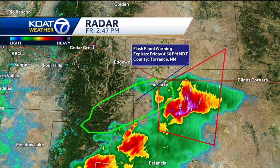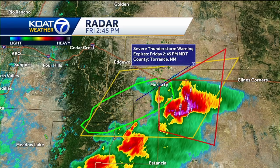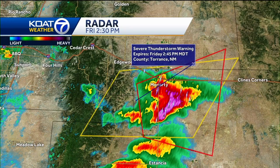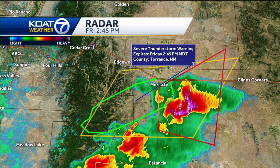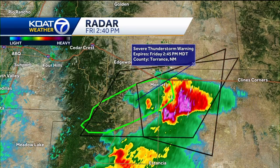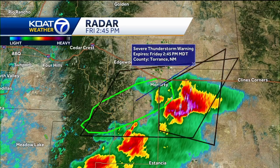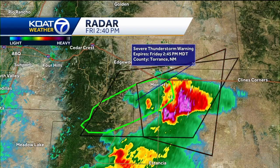The thunder and lightning, always a concern, even if the tornado is not specifically over your location. There's still some severe components here that could do some damage to your property, to your landscape, to your trees, fallen branches, down power lines. There's the potential for all of that moving forward as these cells continue to pass.